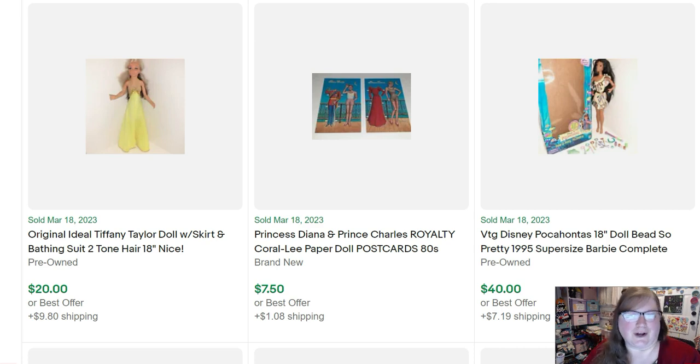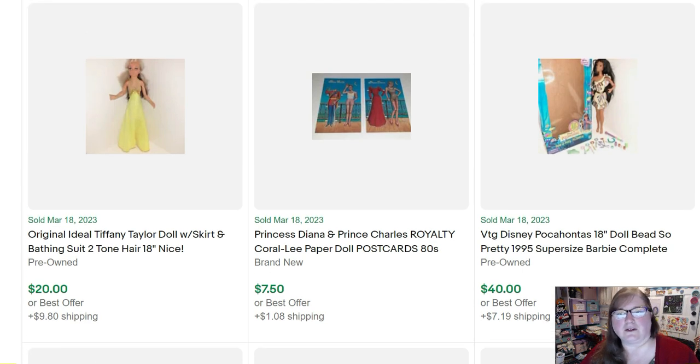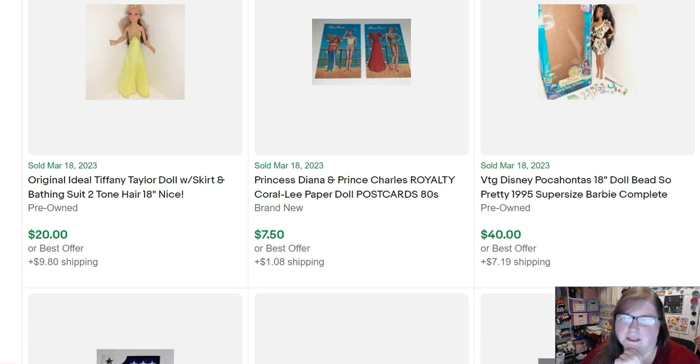These are Princess Diana and Prince Charles paper doll postcards from that same sale. They sold for $7.50. And this is a Disney Pocahontas Bead So Pretty doll from 1995. She's an 18-inch tall doll, so it's about the same size as this Tiffany Taylor doll or like the supersized Barbie. She actually has the same body as a supersized Barbie. And I've sold so many of these, 10 plus of these. They're easy to spot, so whenever I find them, I pick them up and sell them.